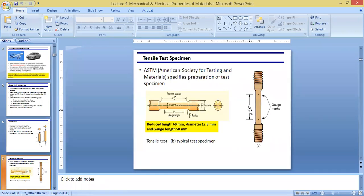For the specimen, of course, specimens are prepared according to standards. There are about two standards that are used. One of them is ASTM, the American Society for Testing and Materials. It specifies the preparation of the test specimen. They should have a particular diameter and a reduced section. So in short, the specimen should look like this. It has to be prepared beforehand from the particular material that you want to test. That's why in many questions, you find that the gauge length will be 50 millimeters.